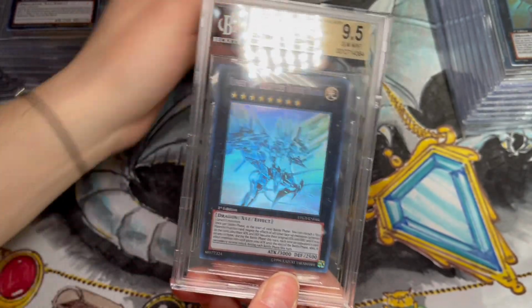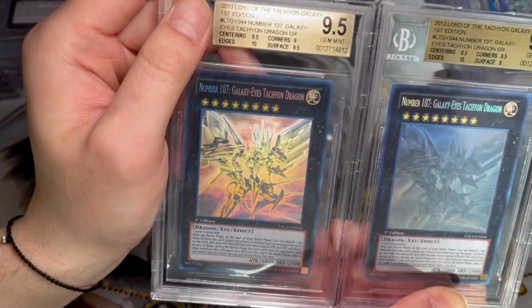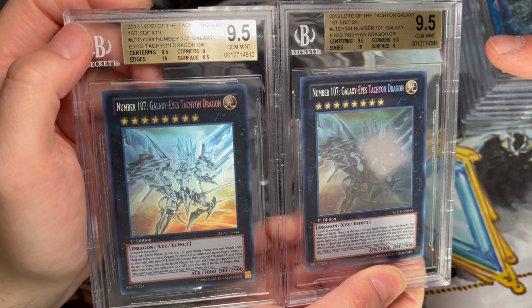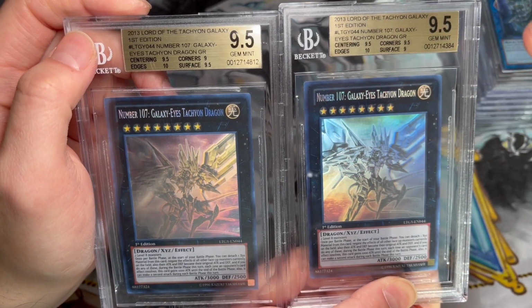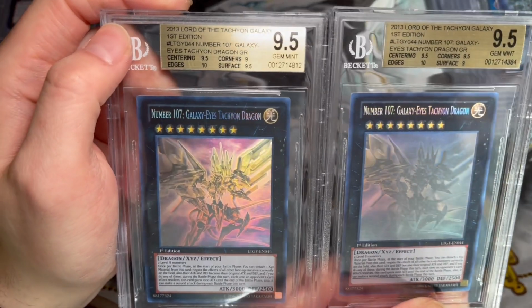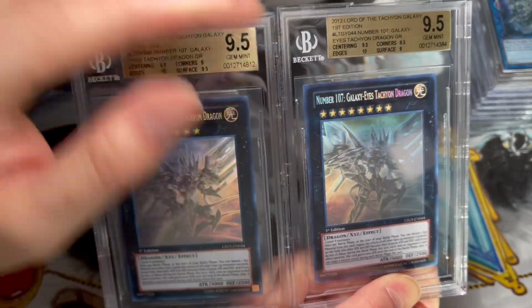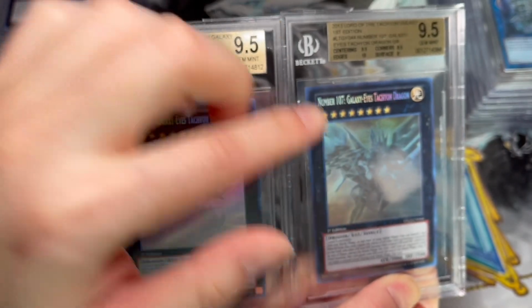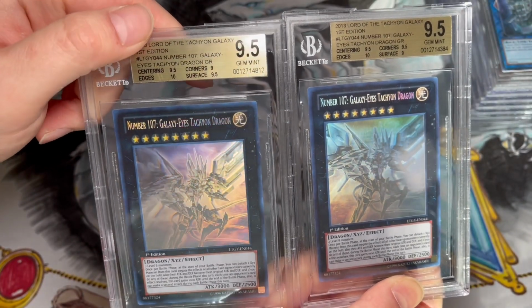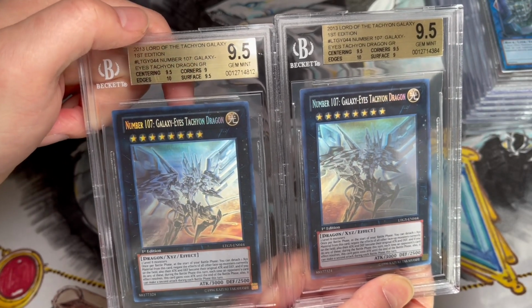But this is actually the pull card from that, and we got two, actually. Look at that, we got 2 of them. And they both got 9.5. They both got 10 edges, 9.5 for corners, and this one had 9 surface, this one 9.5 surface. So that's crazy. If you compare these 2 cards, I would personally value this one over this one in terms of how expensive it is, because it's just harder for a ghost rare to get a 9.5 surface, in my opinion.